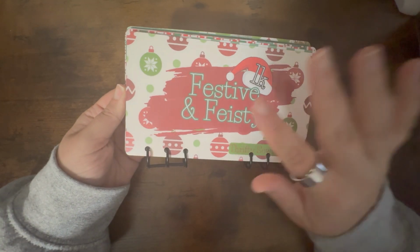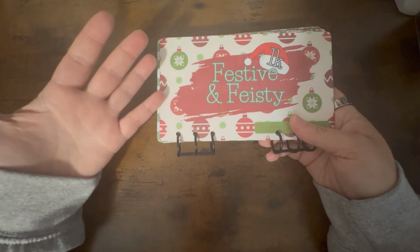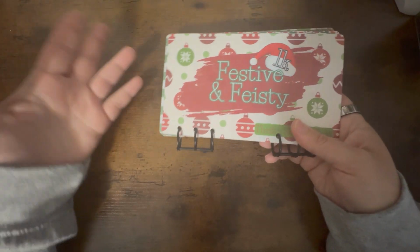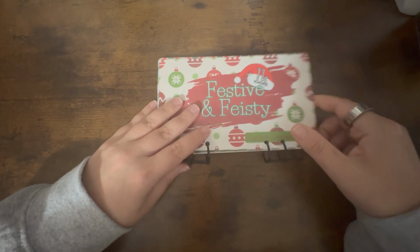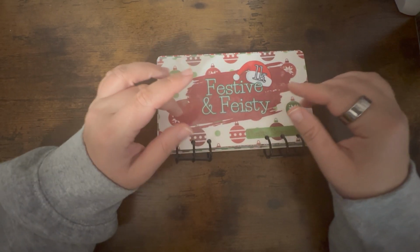There are 12 dashboards and 12 challenges in here. I wanted to make it 12 because obviously there are 12 months in a year. You can do one per month if you would like. For me, I'm going to do one per month, and then there are going to be two months of the year where I have to do two of them if I want the entire thing done by October.